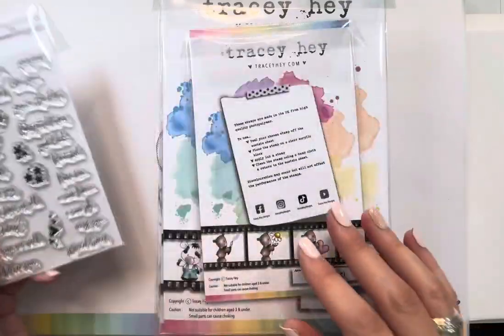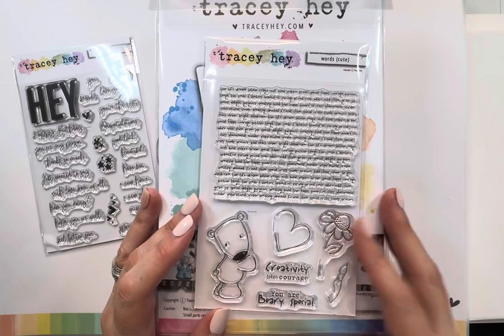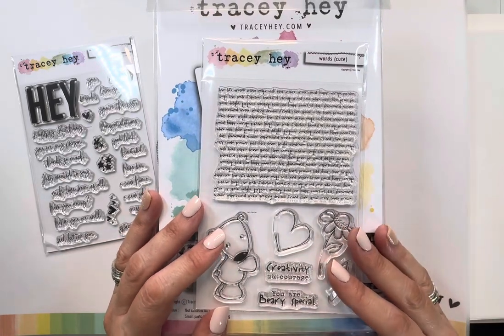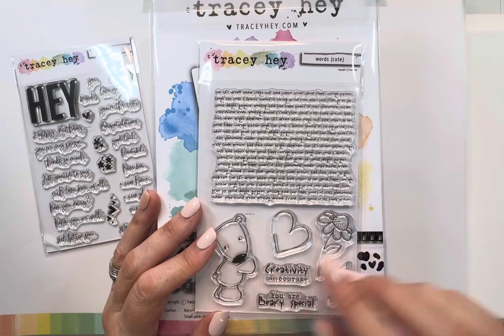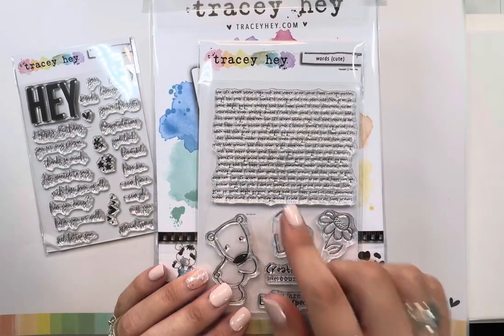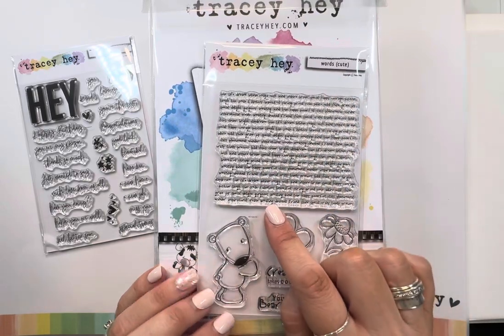So that's Hey. Then we've got Words Cute. Now I have got a stamp set called No Words, which has been really popular, which is just a type background, and I use it so much that I wanted to have some different sort of versions of it. So this is the first of a new version, which is Words Cute, and it's in a really cute little font.